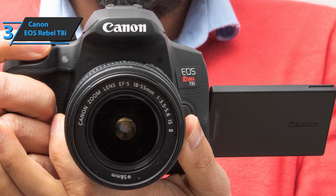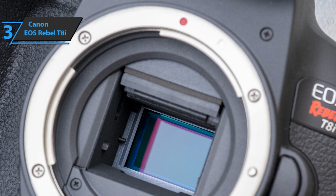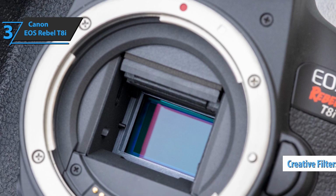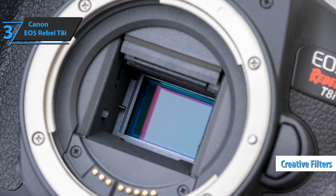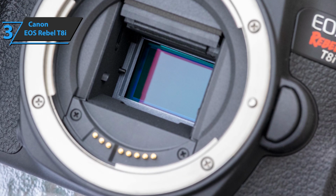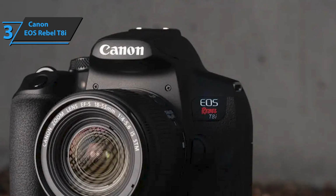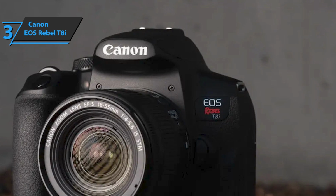These screens will prove especially useful for beginners as they learn all the cool little bits and details regarding the T8i. Creative filters will always be an advantage, especially for beginners who want creative shots without using photo editing software. T8i filters include soft focus, fisheye effect, water-based paints, game camera, HDR art vivid, HDR embossed, and more.